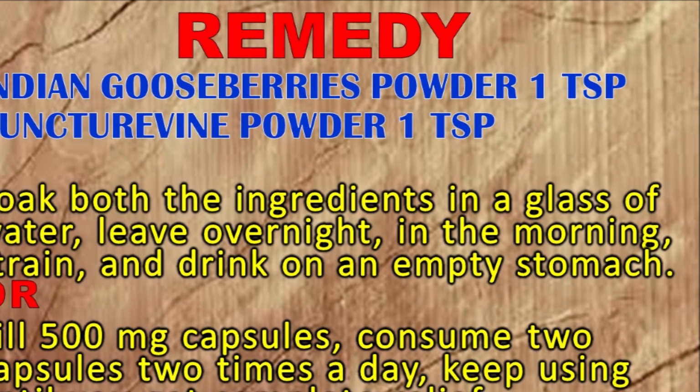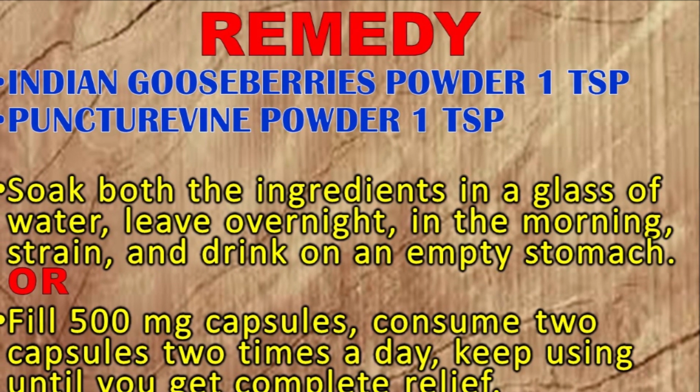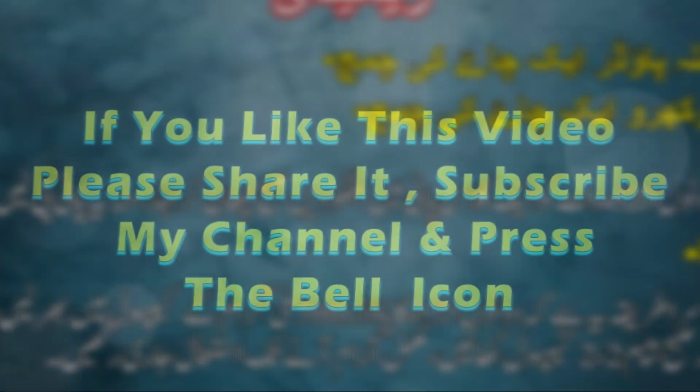You can use another method: fill 500 mg capsules using this powder. Consume 2 capsules 2 times a day. Keep using until you get complete relief. You can buy these ingredients from Indian store.